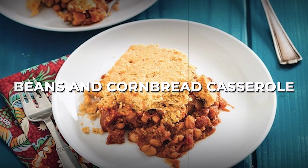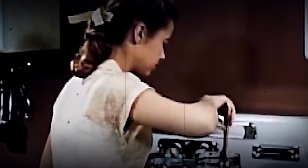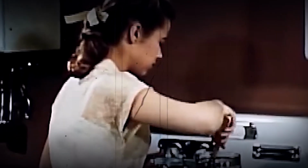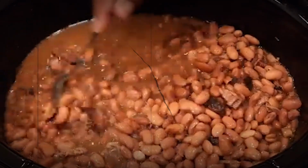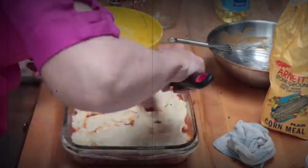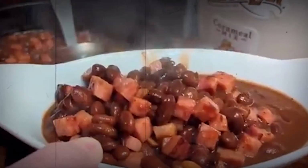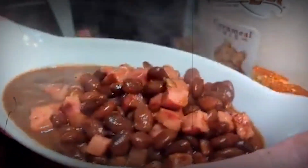Beans and cornbread casserole. In the kitchens of the rural South and Midwest, beans and cornbread casserole was a trusty staple, a dish that turned simple, affordable ingredients into a satisfying meal for large families. This humble casserole layered hearty beans with a golden crust of cornbread, offering a filling, comforting meal that didn't demand a lot of money, but gave plenty of warmth and nourishment.